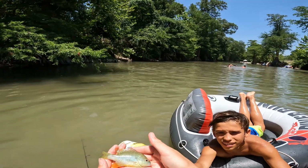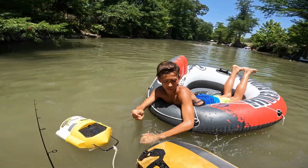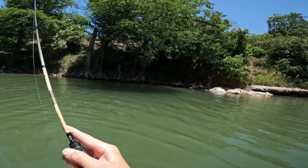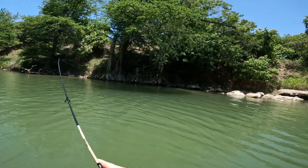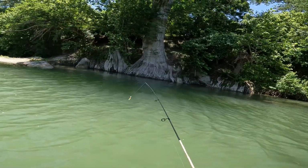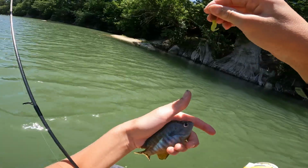Guys, beautiful little sunfish right here. Jackson wants to try and release it. There we go, buddy. Now we're gonna let it go. There we go. Little spot. Oh, came off. I will let him. Big bluegill.